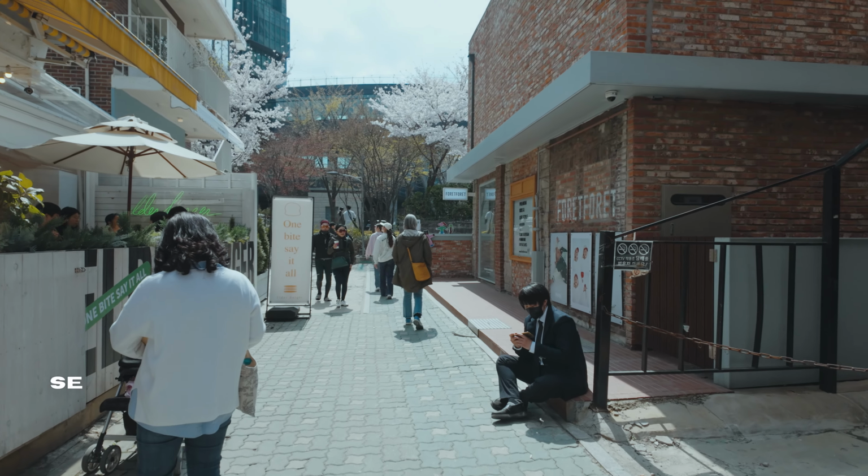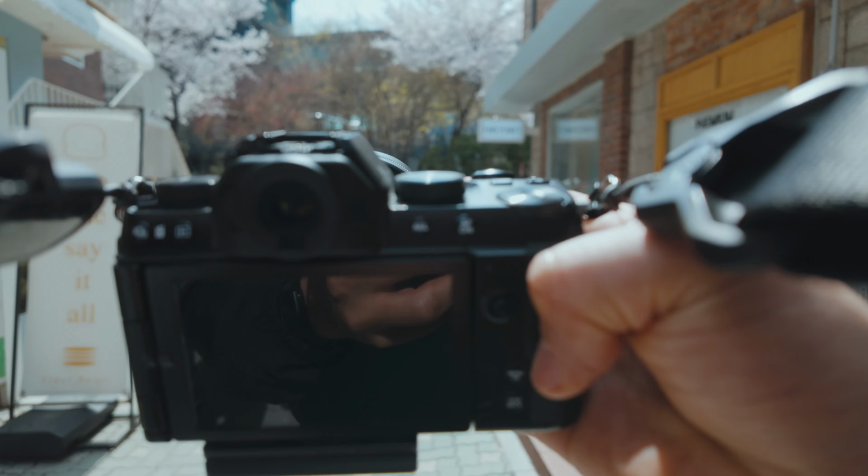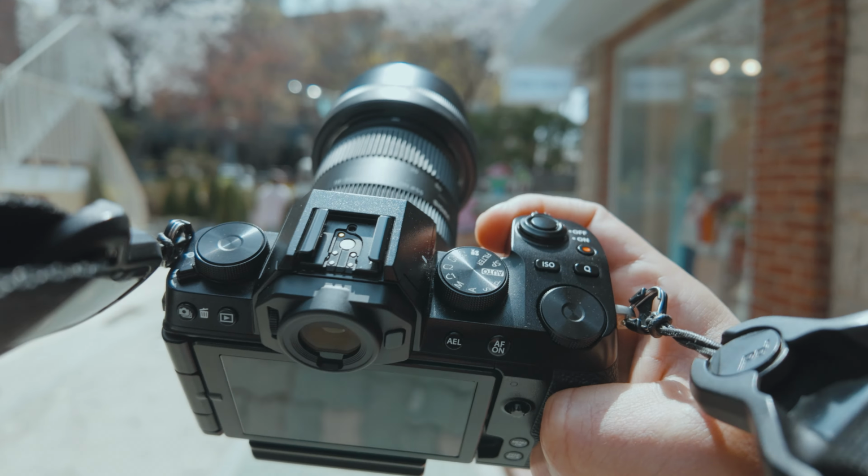To our next spot, which is Seoul Forest. Now, this is a sprawling man-made urban forest located north of the river, slightly towards the east of the city center.